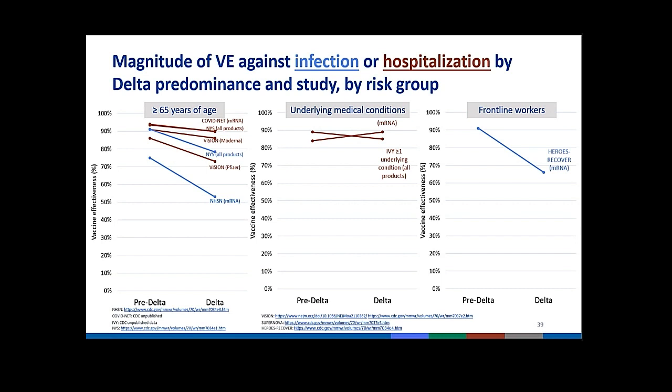For example, here we can see a similar decrease in VE against infection for healthcare personnel in blue on the right, and for VE against infection for 65 plus on the left. Across platforms, VE appears to decrease more for infection than hospitalization, although the Vision platform did see a decrease in VE for adults 65 up against hospitalization, a finding which was not generally seen in younger age groups. Next slide.